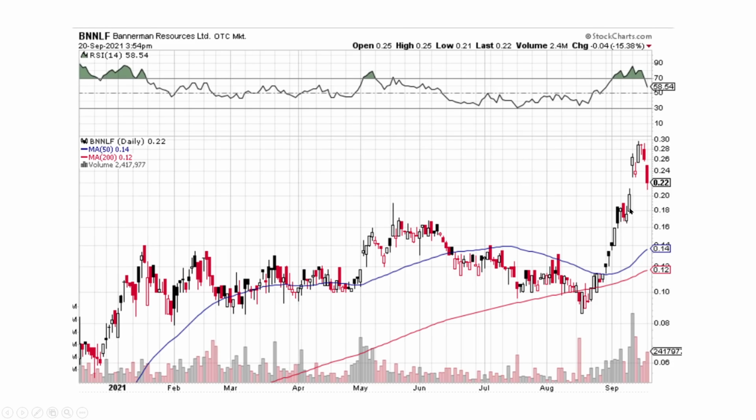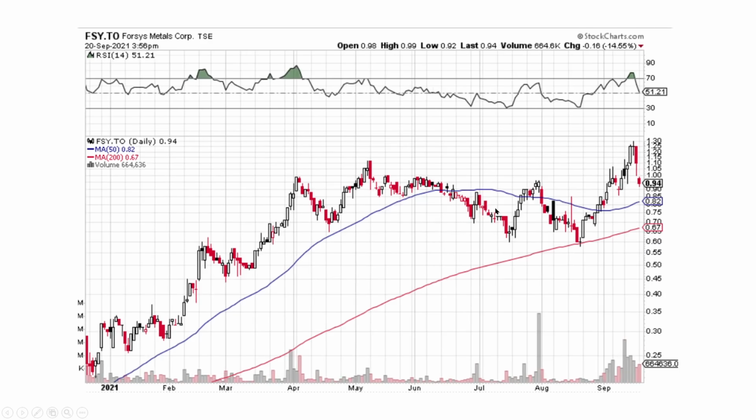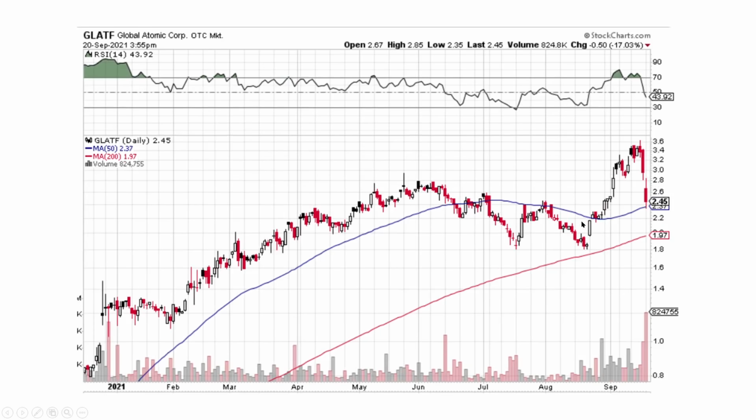Bannerman's got a lot of momentum coming down too. Support's at the 16 cent level below it. Forsys Metals sold off hard. This one's got support kind of where it's at. So good support underneath it. That one doesn't look too bad. Global Atomic, nice big sell-off. Some good momentum to the downside. We are coming into some support just underneath it.